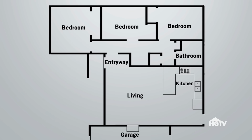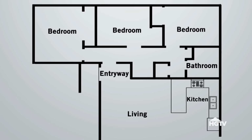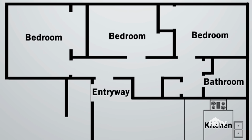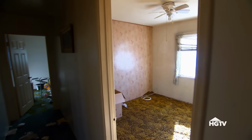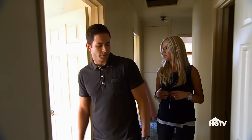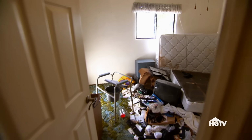Okay. This is a 1,000 square foot, 3-bedroom and 1-bath house. The bedrooms are really small and there's also no master suite, which causes a big problem. Oh, I was expecting a bigger closet. Okay. Just another plain bedroom. Bedroom number 2, brown carpet. No master. Oh, wow.